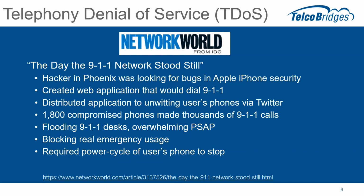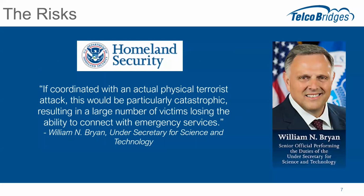For well over a day, this entire geographic area was without 911 service, which, as you can imagine, is a serious problem. The ambulances, police, fire, everything came to a screeching halt. And it was a very difficult denial of service attack to stop, because they actually had to do a power cycle on the users' phones to get this thing to stop. I've included a link to the full article at the bottom of the slide, so when you get the slides afterwards, you might want to read that. It's a very sobering article about a situation. And this is just one example, and this example was the foundation for some work that the Department of Homeland Security initiated.